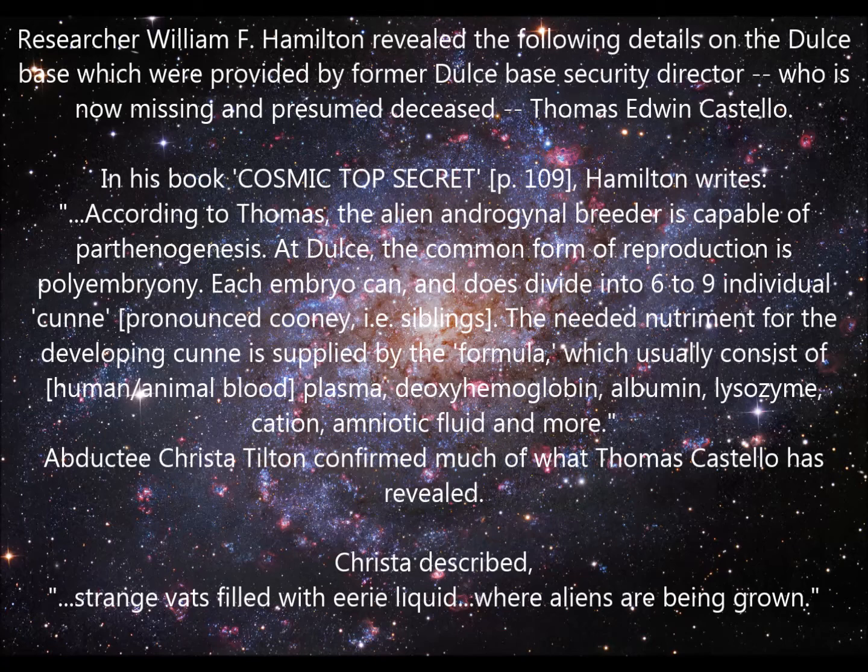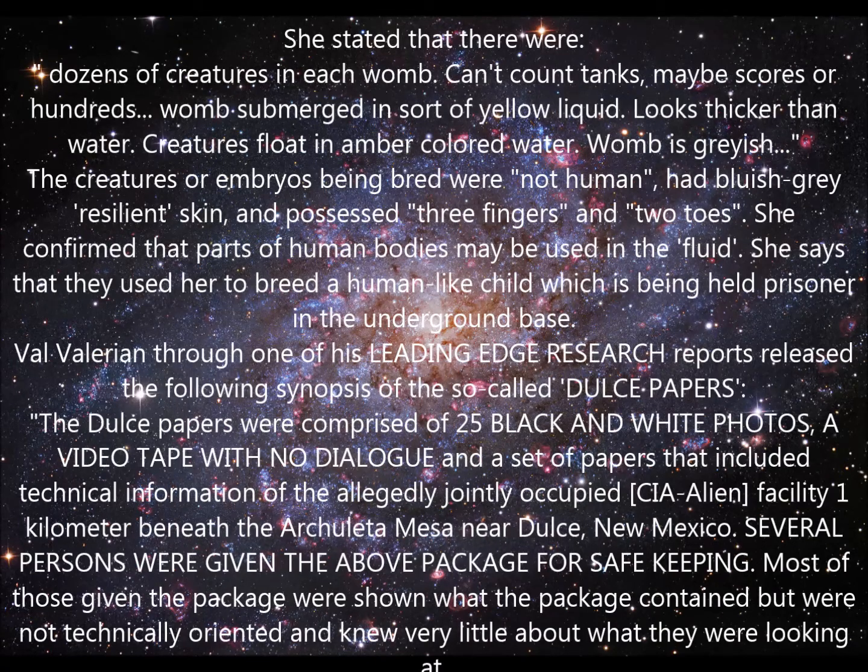Abductee Krista Tilton confirmed much of what Thomas Costello has revealed. Krista described strange vats filled with eerie liquid, where aliens are being grown. She stated that there were dozens of creatures in each womb. Can't count tanks, maybe scores or hundreds. Womb submerged in sort of yellow liquid. Looks thicker than water. Creatures float in amber-colored water.